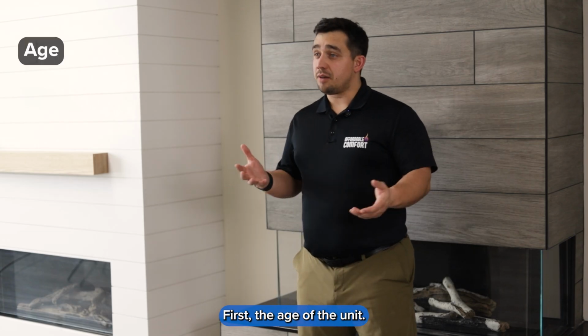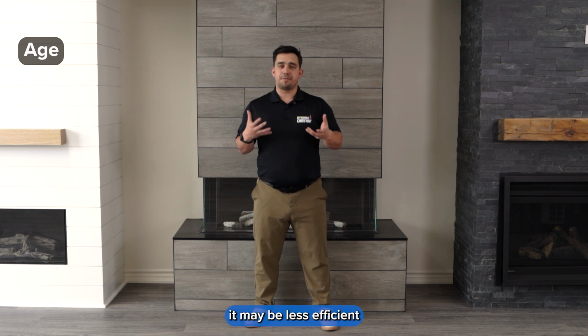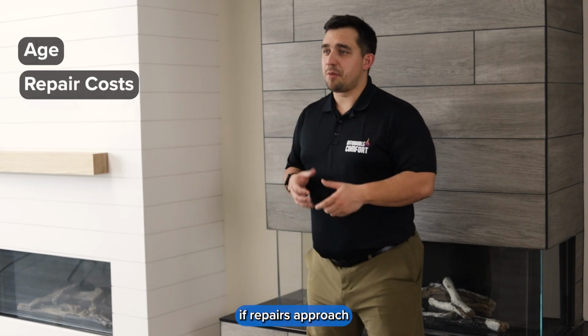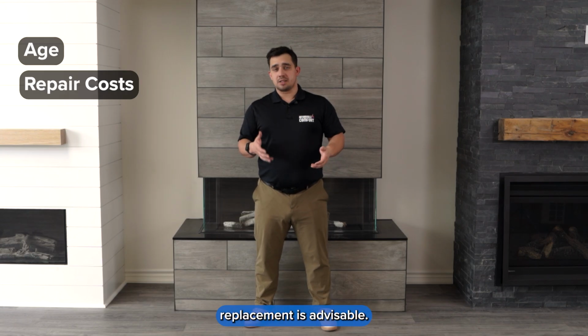First, the age of the unit. If the unit is over 10 years old, it may be less efficient and more likely to require replacement. The repair costs. If repairs approach 50% of the cost of a new unit, replacement is advisable.